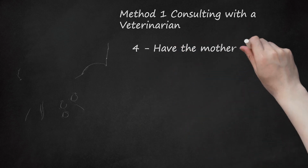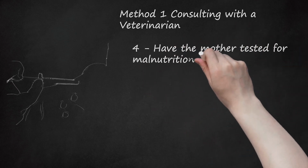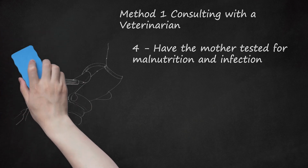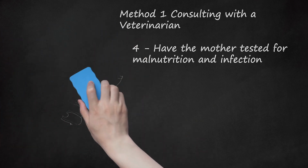4. Have the mother tested for malnutrition and infection. The vet will screen the mother's blood for low iron and protein content and ask you about her diet. They'll also check for birth defects and test for viral and bacterial infections, such as E. coli and parvovirus. These steps will help the vet determine whether antibiotics should be administered.